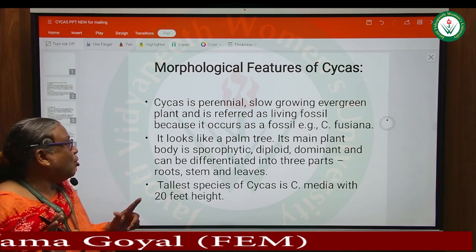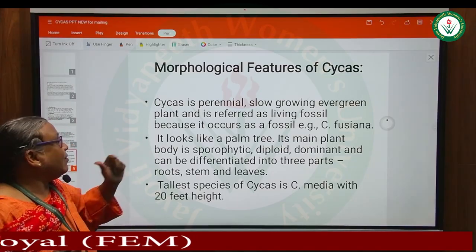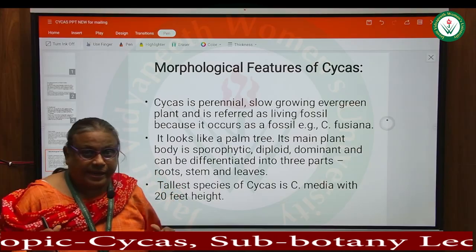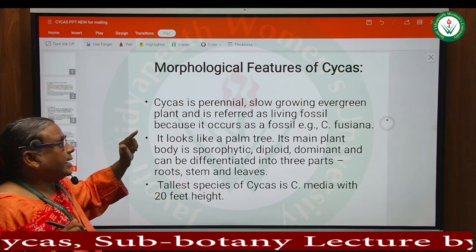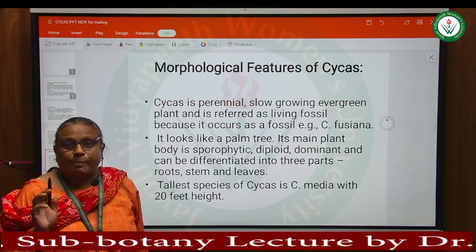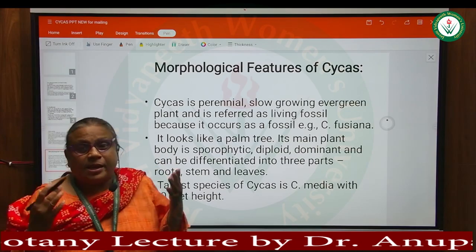Now, what are the morphological features of Cycas? First of all, Cycas is perennial and it grows slowly. It is an evergreen plant. Cycas is evergreen in nature and it is also called a living fossil because it occurs as a fossil. It looks like a palm tree. Its main plant body is sporophytic.